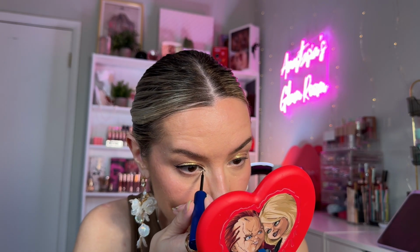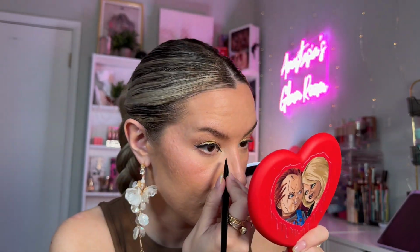I think a lot of people like these applicators and a lot of people like the NYX Epic liner, and I don't like that one. It doesn't work for me. But this is just so easy. I'm trying to do the inner corner. I think that was a mistake. It's just difficult for me to work with these because I'm not used to it. But honestly, this was good. Okay, so I'm gonna wait for this to dry, do the other side, and come back for some mascara action.